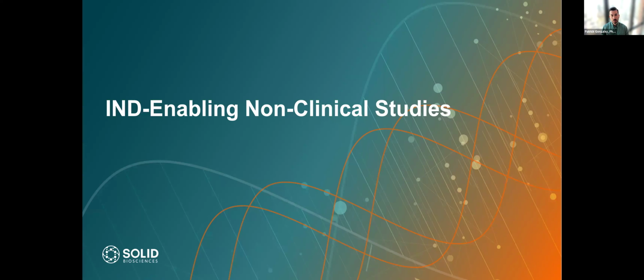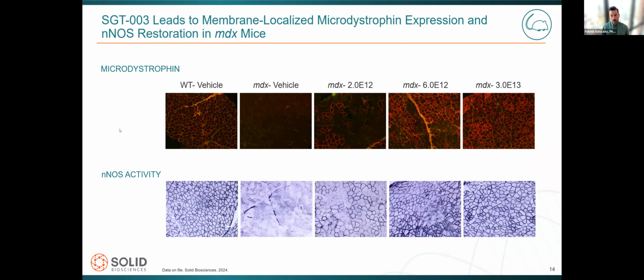So all of that really came to putting us together for our IND-enabling clinical studies that were necessary to then initiate our clinical trial that we'll talk about. And as we can see in these early studies, which we had done both from the mouse and also non-human primate as well, we see that even at these low dose levels here, so 2E12, 6E12 vector genomes per kilogram, we have quite high levels of microdystrophin expression that we're starting to see, and that these are dose dependent as well.